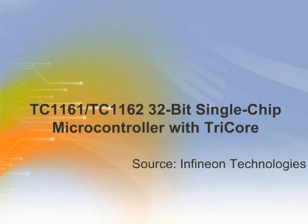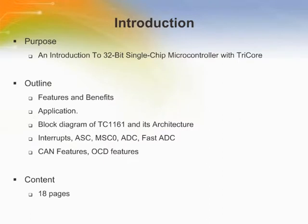This is a training module on the Infineon TC1161 and TC1162 32-bit single-chip microcontroller with TriCore technology. Welcome to the training module on the TC1161 32-bit single-chip microcontroller with TriCore.